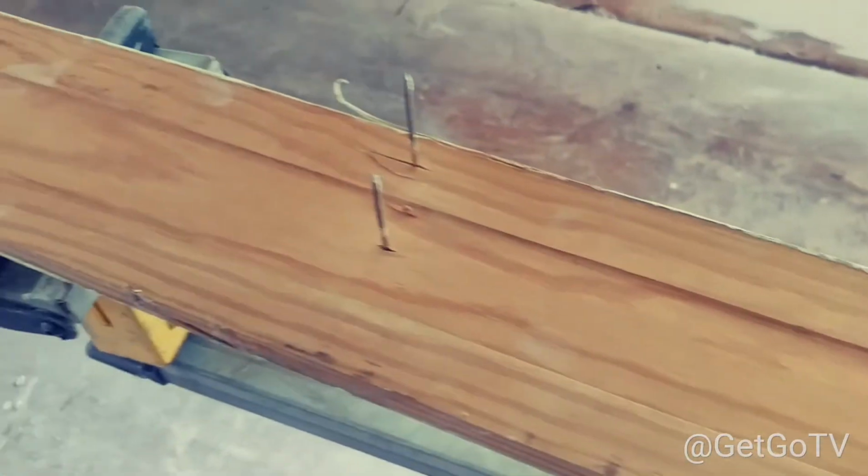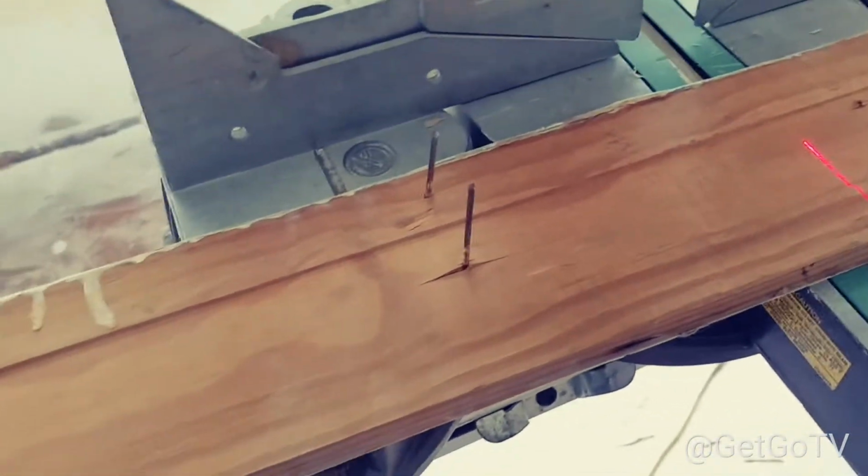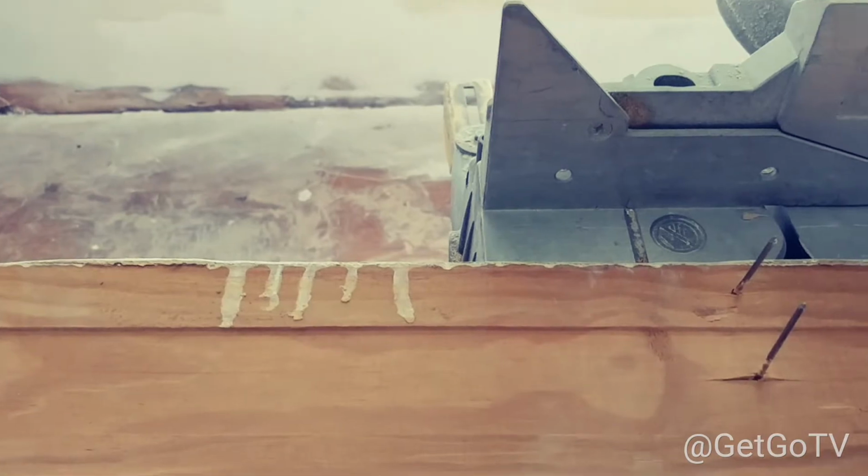But it doesn't make a hole in your front. So you just work your way right on down and pull all your old nails out from the back. And then it leaves you a nice clean looking piece of trim on the front for when you're gonna go nail it down. It's a little carpentry trick for you.